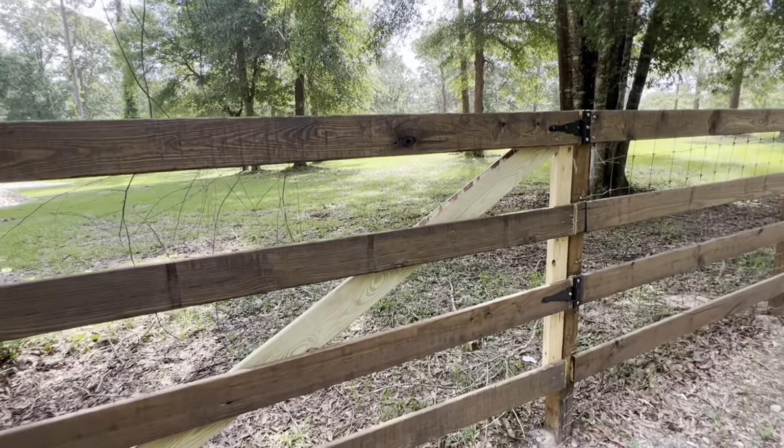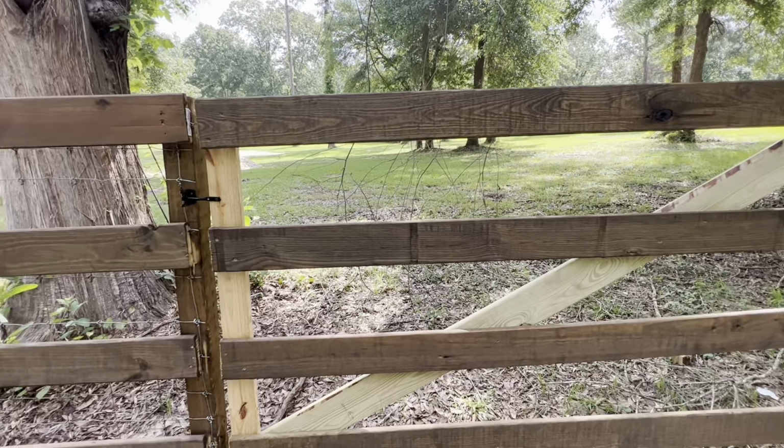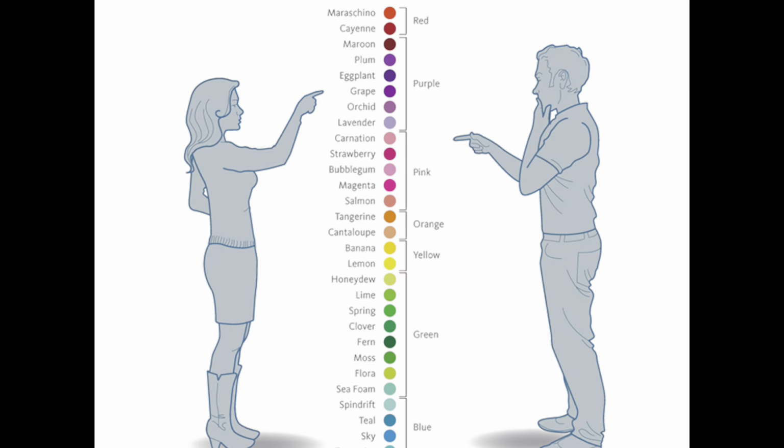Gotta paint or stain. This reminds me of how men and women see colors differently, which kind of represents how men and women see life differently. If you ask a man about certain colors, in his mind, he goes to the primary colors: red, blue, green, yellow, black, white, brown. You know, you get it. However, you know this is true. You ask a woman about colors, and she goes to, I'm going to put an illustration on here. This is funny.